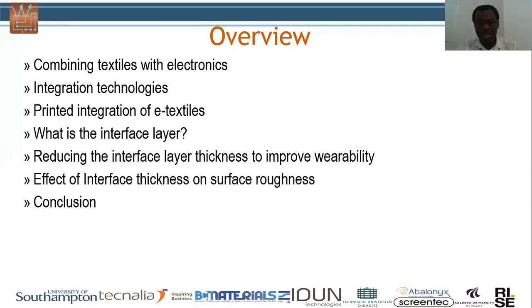First, I will give a brief overview of e-textiles and their applications, and the integration technologies that currently enable e-textiles. Then I'll focus on printed integration of e-textiles. What do we mean by the interface layer? How does the reduction of the interface layer thickness affect reliability? And the effect of the interface layer on the surface roughness. And I'll make some conclusions.